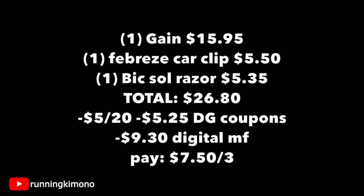Looking at the mathematics for this, very easy basket. One of those massive Gains for $15.95, one of the Febreze car clips with the Gain for $5.50, and then a Bic Soleil razor for $5.35. The total for this is $26.80. As the cashier's scanning the merch, punch in your phone number, cashier hits the pay button, $5 off $20, $5 off $25 will come off, along with $9.30 of digital manufacturer coupons that I showed you in the slides previous. You're paying $7.50 for the 3 items. I think this is a very smart deal.